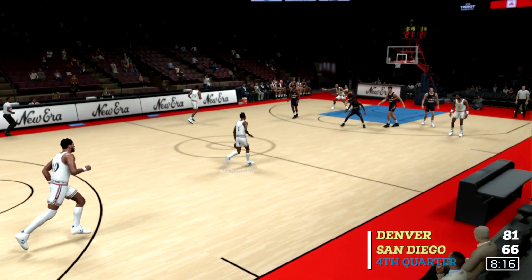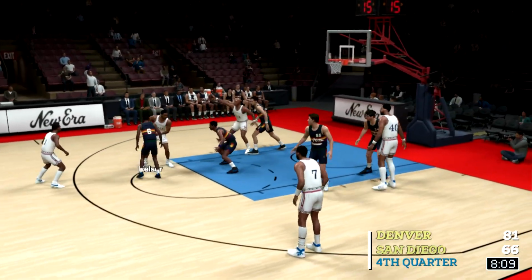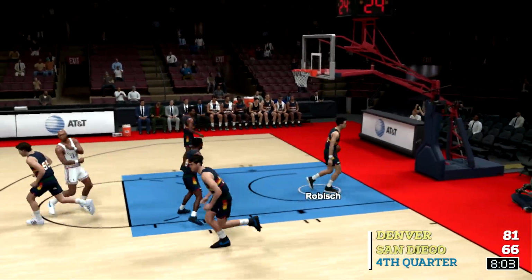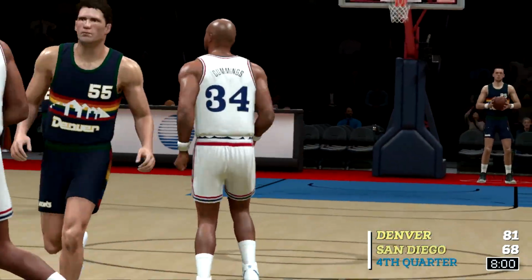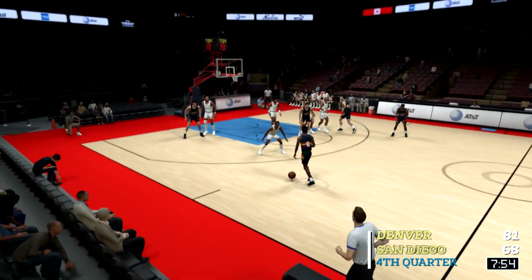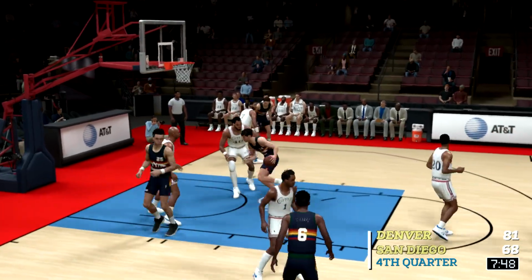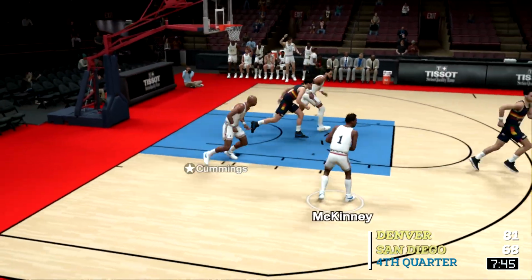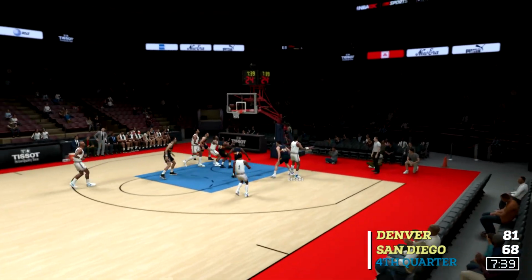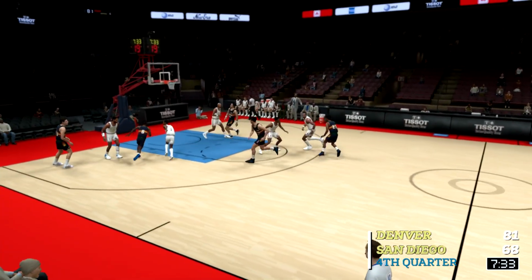San Diego trails by 15. Pass to Cummings. Shoots from 8. Another one falls for the Clippers. He's doing everything he can to carry this team, but even his impressive numbers can't do it alone. Others need to get involved. Here's Shea. It's deflected. Love the timing that time from James Donaldson on the block. Brooks misses. The Nuggets leading by 13.